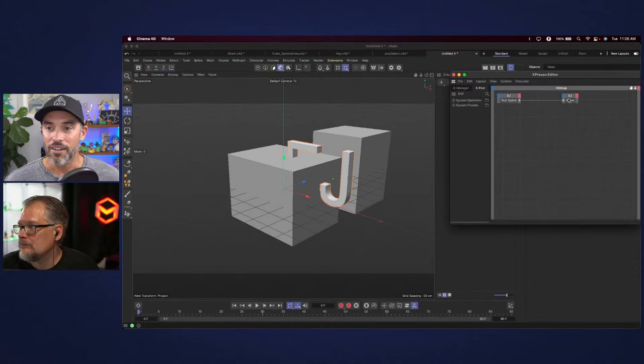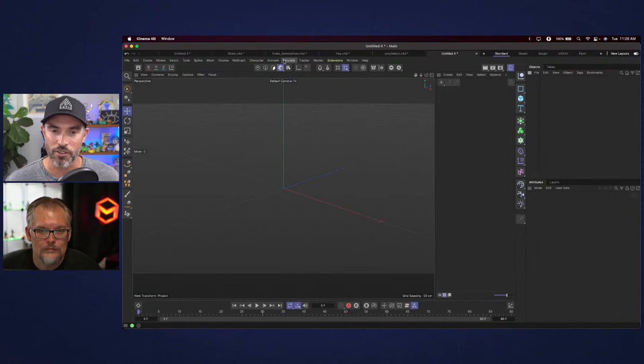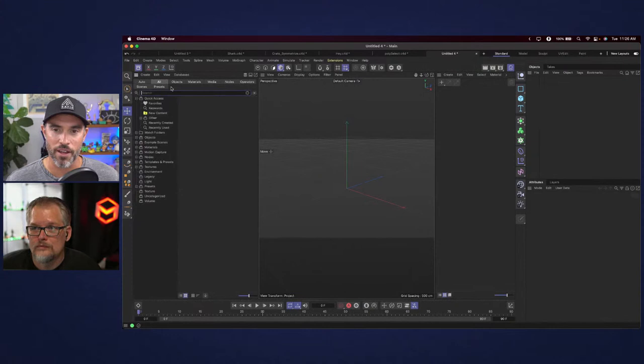So that's a great Xpresso quality of life improvement. Speaking of other quality of life improvements, tell me a little bit more about this watch folder. I feel like watch folder might be something someone might not even know what that means. Like, what is a watch folder?